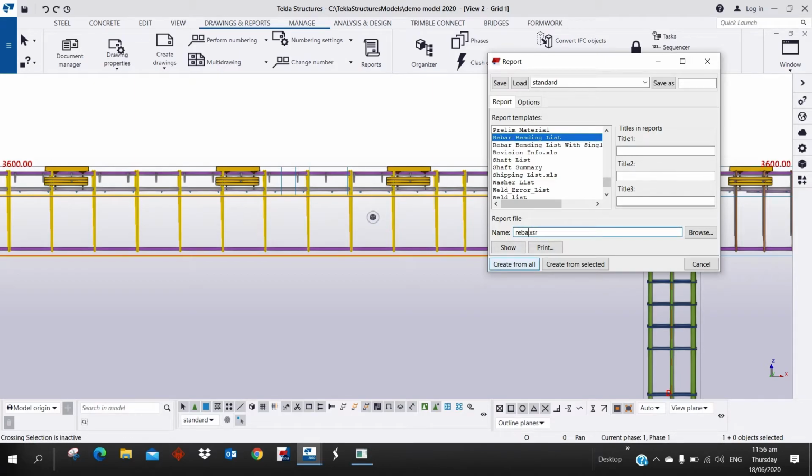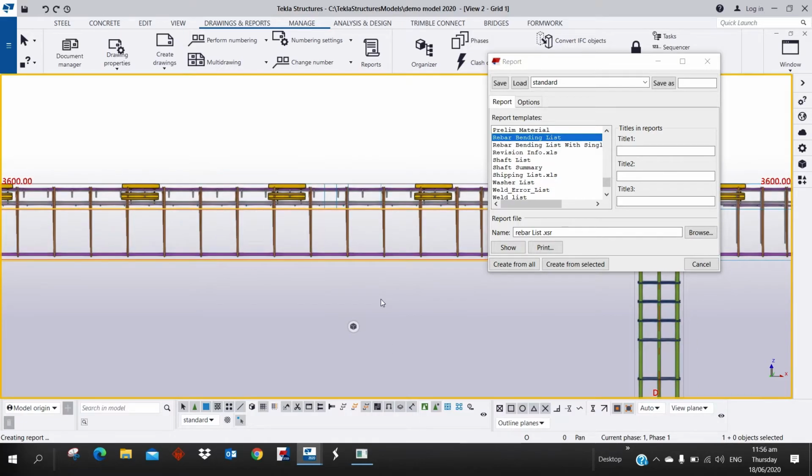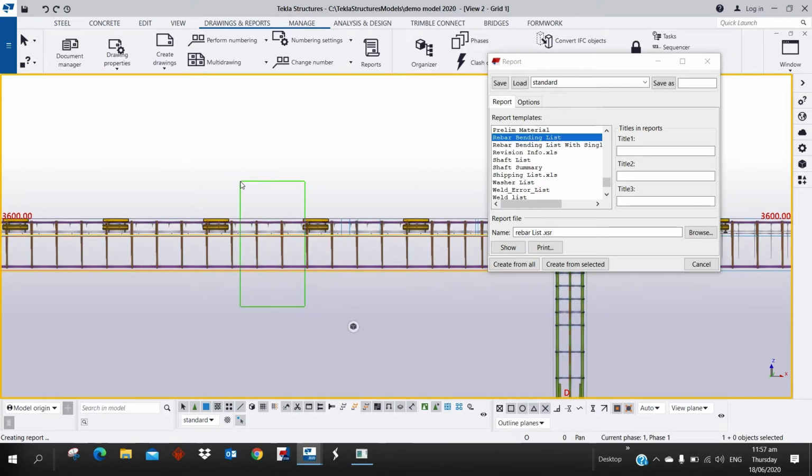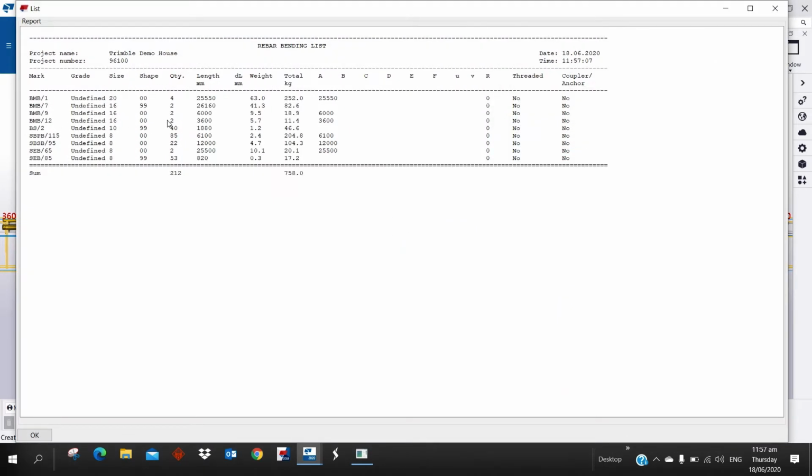Then simply click a rebar that you want to pull out information from, and then click create from selected, and then it will be shown. So you have your total quantity, then total kilos, and then the shape code and the bar name. Or just simply highlight all of this and then create from selected. And okay, there you go. So you have your total quantity of the rebars and then the total kilogram.